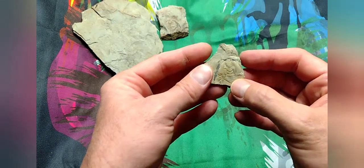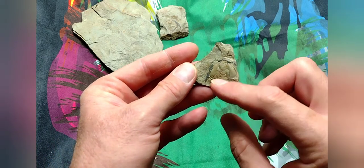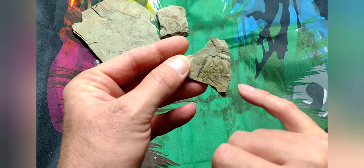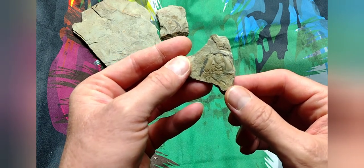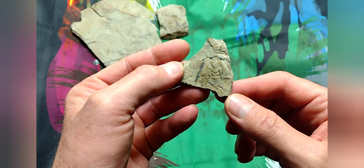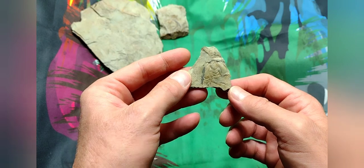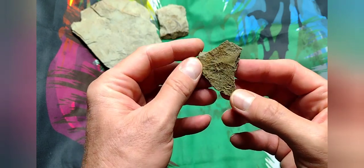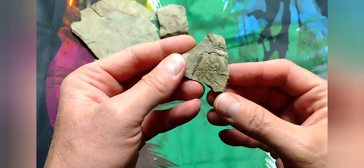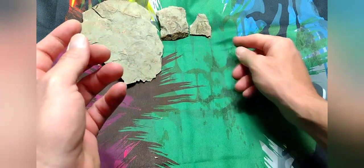All right, we have another one. This is a cool one. This one has a little bit more detail on the head area of this trilobite. Let's see if you can tell what species this is. Very cool piece. All right. Can you tell what species this is?